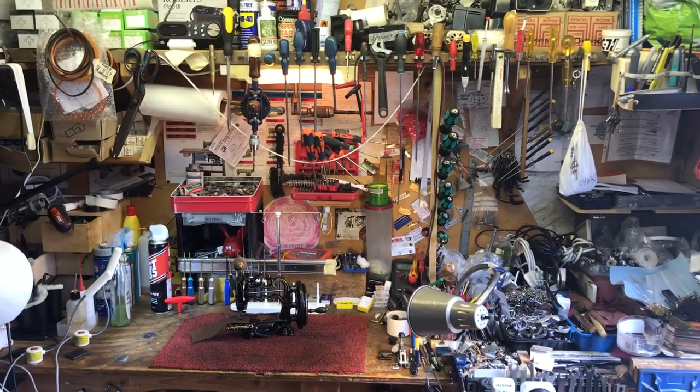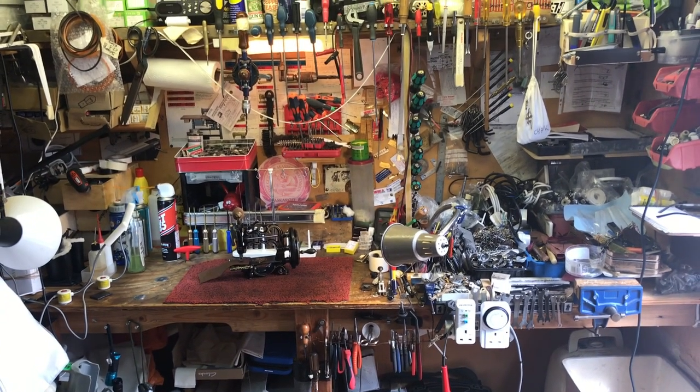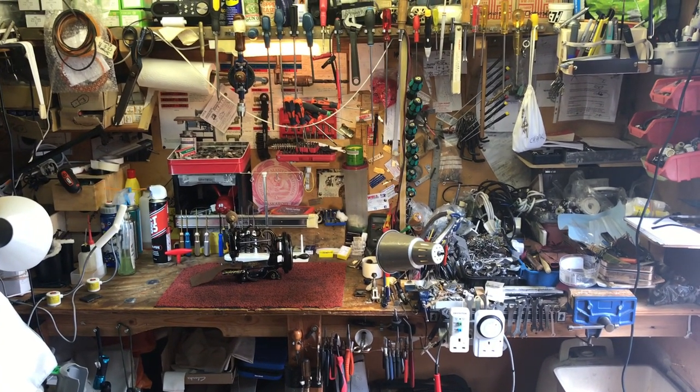That's my workshop where I do all my repairs. Sort of, it's a bit like a jeweler's workshop, isn't it? I thought you might like to see that.